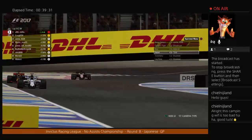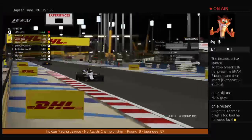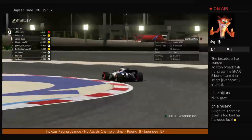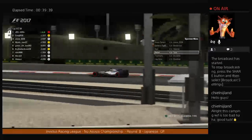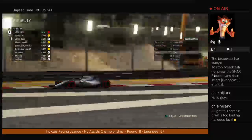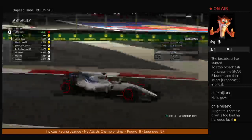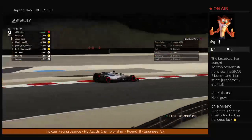He'll find himself dropping down the lead, as it's now a gap of around 1.5 seconds between him and Joel. So Jamie's now going to start catching up to the back of Craig 8728 in the Red Bull. So we'll see if Craig bails into the pit lane and fits a set of the mediums like Gamer did.